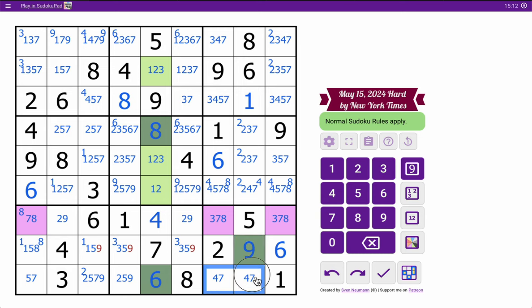So that says this isn't 9. 4, 7 means this is now a 3, 8. So row 7 is a 3, 8 pair in box 9. Row 9 is a 4, 7 pair. This is not 7, and therefore must be 5. By that logic, that's not 5. This must be 1. It can't be anything else. That places 8, which places 7.